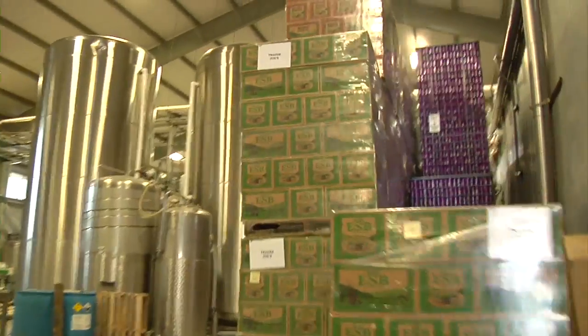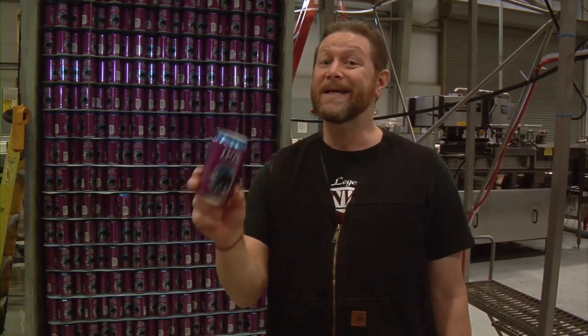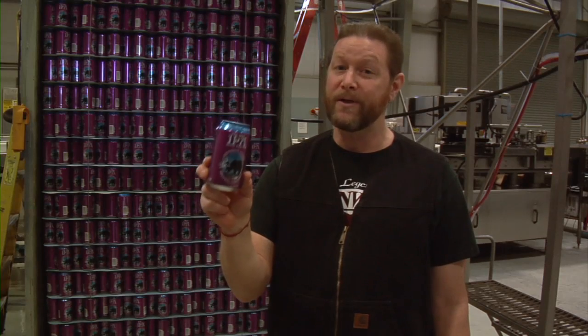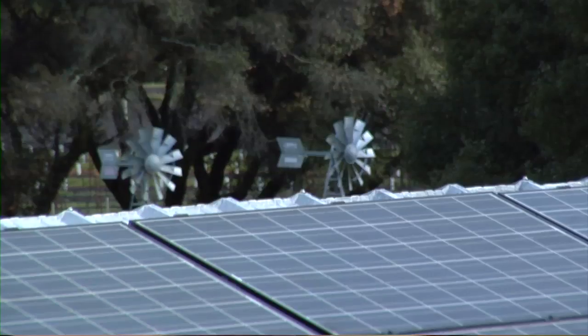After fermentation, we package our beer in 12-ounce bottles, 22-ounce bottles, kegs for draft beer, and cans. These are our new cans. The cans are really great for the beer. There's no light that can get into them, there's less air in each one, and these are 100% recyclable. Less energy to recycle a can than glass, and they're cheaper to transport because they're so light.